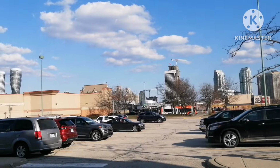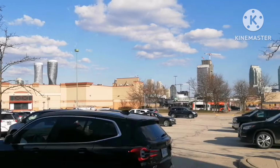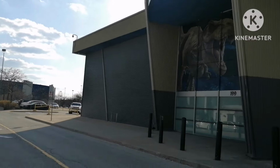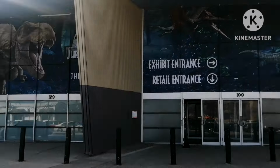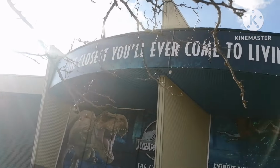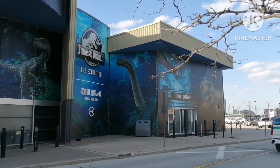So we are outside again now, and I would say the tour was really nice, worth it, a one time visit. Kids will really love it, and I would say all age groups will like it. So whenever you have time, go and visit. It's until May. Bye for now.